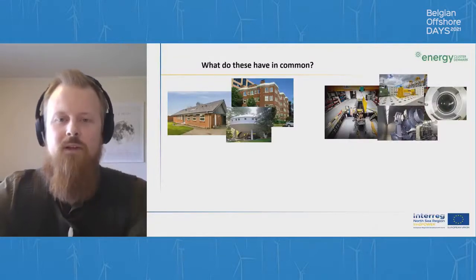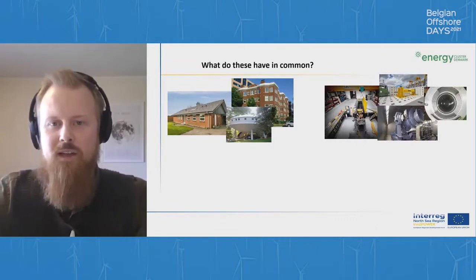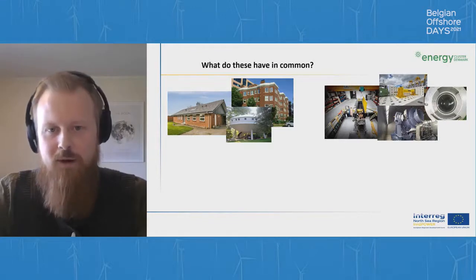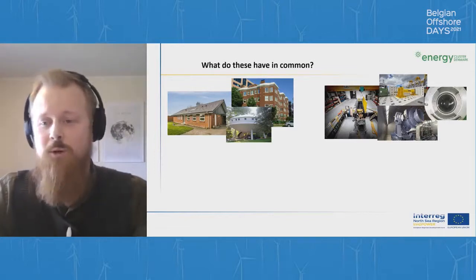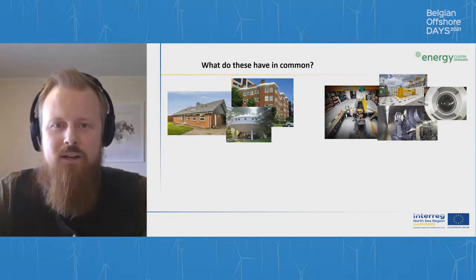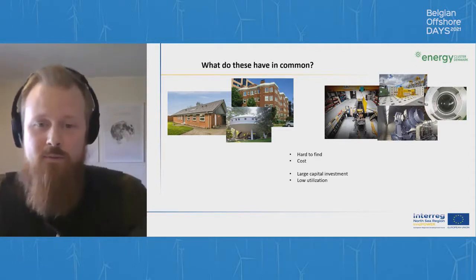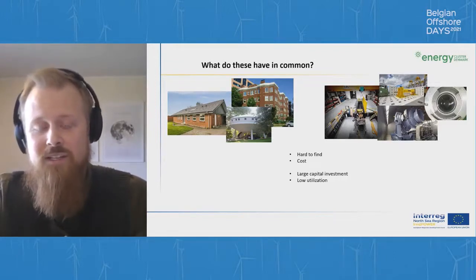So, why did we start to consider a website for test facilities? On the left, there's a picture of my house that I bought a few years ago, and some apartments in Hamburg. And on the right, you can see some test facilities. What do they have in common? When I wanted to buy a house, or rent the right apartment on my holiday, it can be hard to find the right one. Similarly, it's hard to find the right test facility.